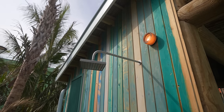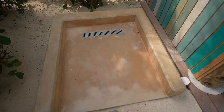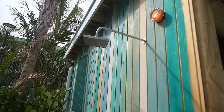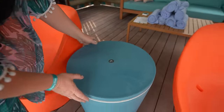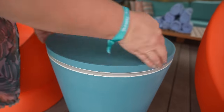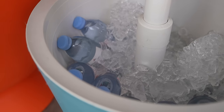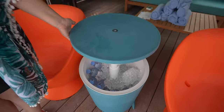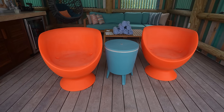On the side of the cabana, you get your own private shower. I wouldn't say private, but it's open, so it's not quite private. But you get your own shower. If you just want a nice cold bottle of water, that's got you covered. It's actually hidden in this little table. There we go. With a bunch of ice. It's like a little cooler. That is cool. Literally. It's very cool. Part of me is like, I just want to stay here all day and never leave.